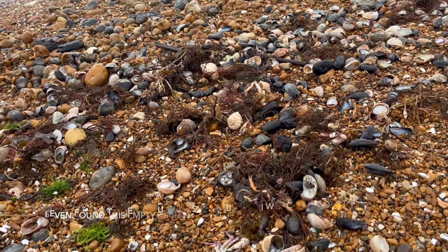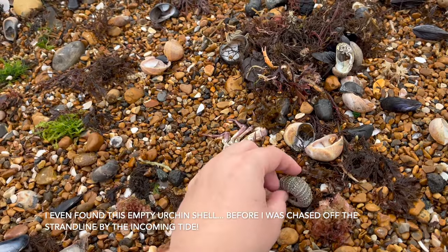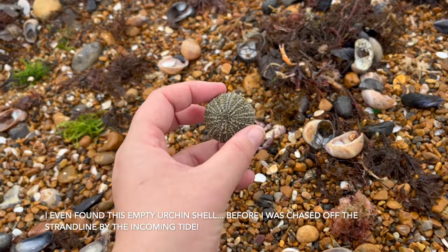I even found a sea urchin shell, which unfortunately I did drop when an incoming wave decided to give my feet a good soaking.